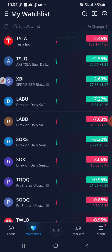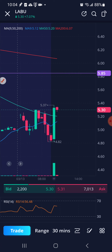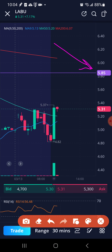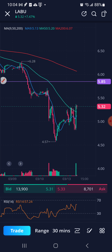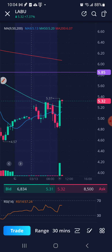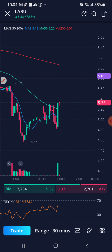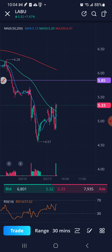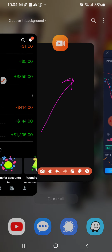Okay, so LABU right now, I am into it for 3,300 shares. My average cost I put right here is $5.85, and I had a little pop this morning, but I'm watching it because my strategy now, it is above this 50-day moving average, which is just an indicator. It's also above the 9-day moving average. So to me, that's a good sign that if it holds up here, it's possible that it will start to make its way back up, you know what I mean? And get above my average. So I just got to be careful so I don't leave money on the table.